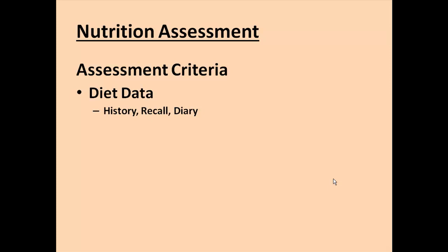A recall is more recent. So what did you have yesterday for breakfast? Did you have anything at 10? And is that typical? Anything at lunch? So it's a more recent recall of what they had within recent days.